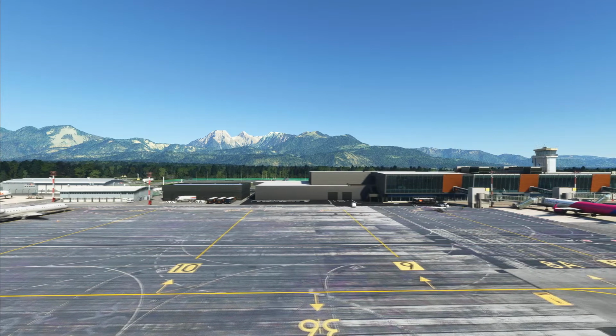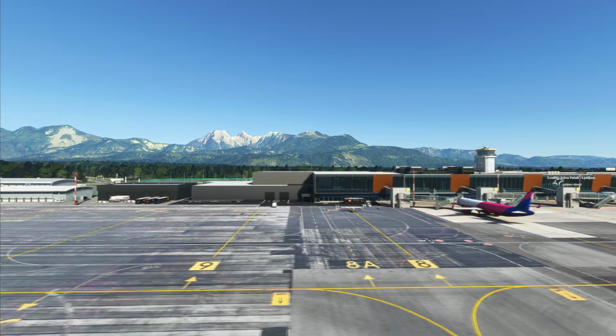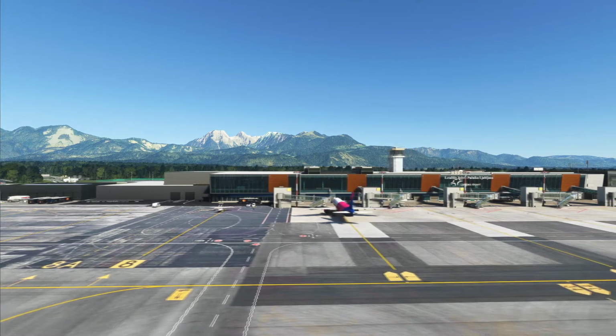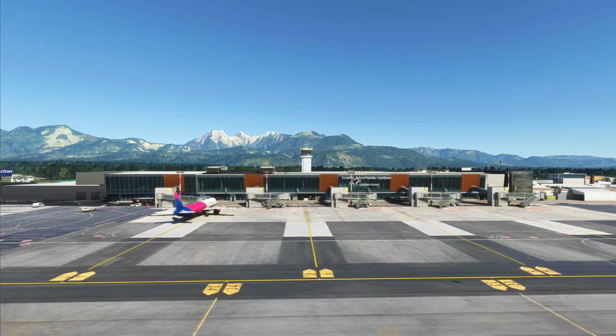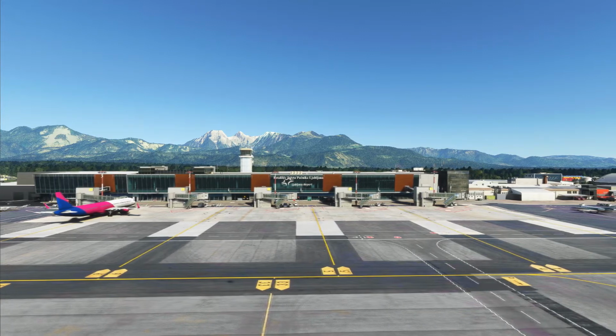It looks as though it's had some repainting done in real life, and they've done their best to emulate that. The building looks brilliant there. You can see the colours, and if you look online at photos of this airport, you can see that it is realistic. It's pretty accurate. Looks great in the sunshine.